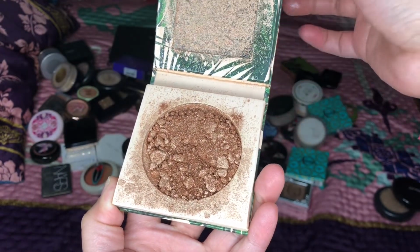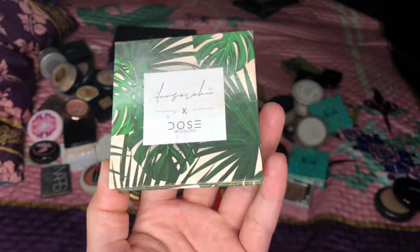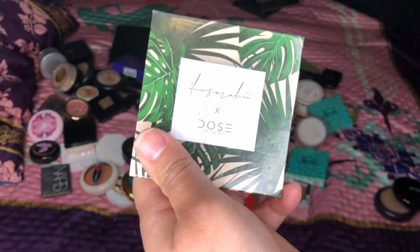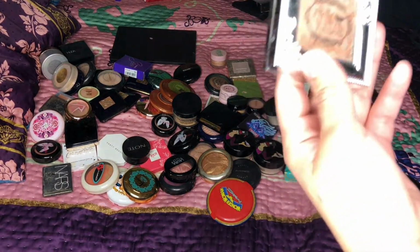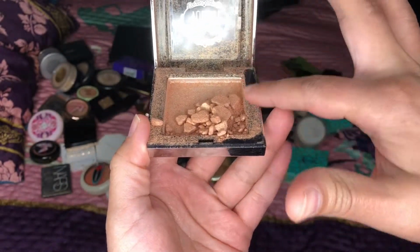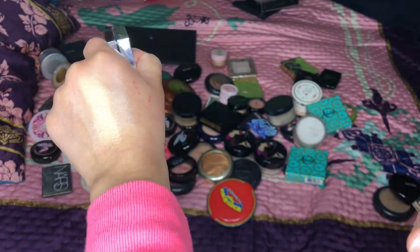I love this shade so much, so I don't want to throw it out. I'm gonna go ahead and break it all down and then put some alcohol on it just to restore it. But yeah, I have a lot of Dose of Colors products where a lot of their eyeshadows come broken or they break so easily. I'm not sure what's going on, but they need to fix that. See, there's a lot of them that are all broken and they're all old too. I think I dropped this one, but I love the color of this too, so it's hard to get rid of them. Look how pretty that is.